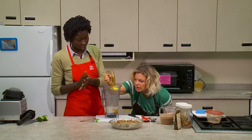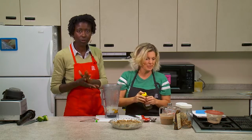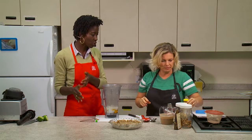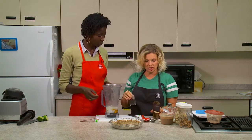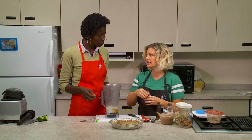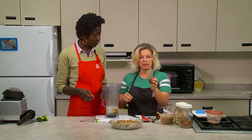Right. So that was about how much honey? 3/4 of a cup. Again, I suppose you do it according to your taste. Yeah, you can also blend it up and taste it and see if there's something else you want to add, a little different.